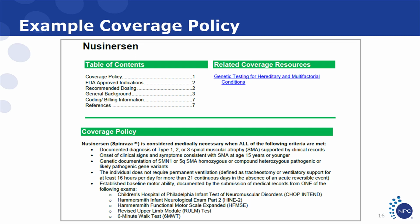So this is a typical coverage policy that we would include in the data set and what this analysis is based on today. So this is a payer's policy for nusinersen or Spinraza, which, as you all know, is approved for SMA. So what's presented in this slide is the medically necessary language, so patients that meet that medical necessity criteria, and how that health plan is covering this product. So some of the details of the criteria patients have to meet in order to gain coverage or for that health plan to cover the product.